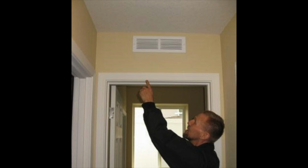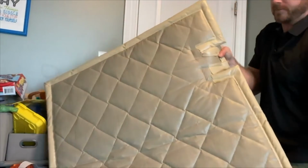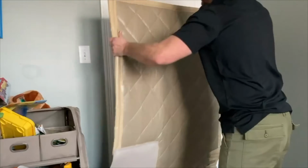Either way, don't ignore the bottom gap. It's the simplest, most common reason people soundproof a door and still hear the noise. Step 4, add a soundproof door panel. This is the most practical way to give your door extra mass without layering heavy materials over the door and make it look like crap.